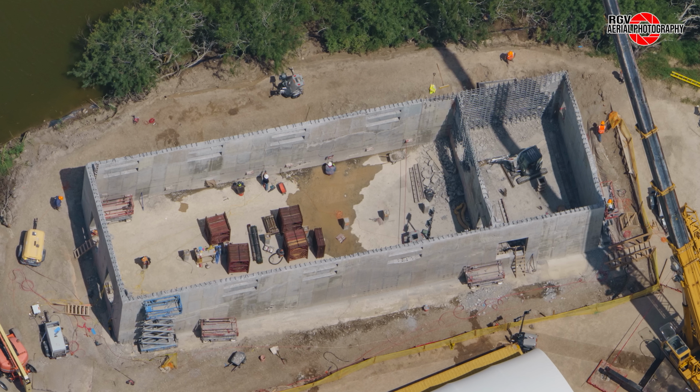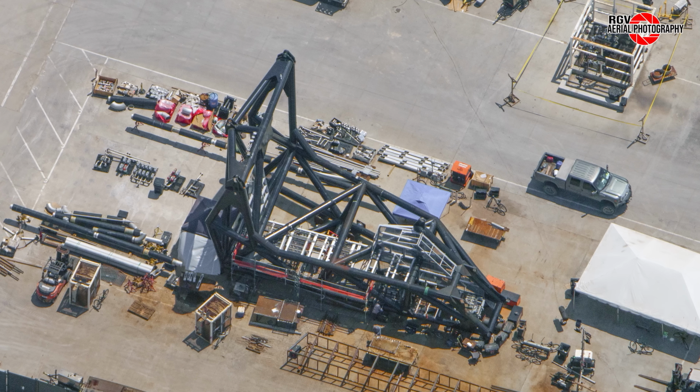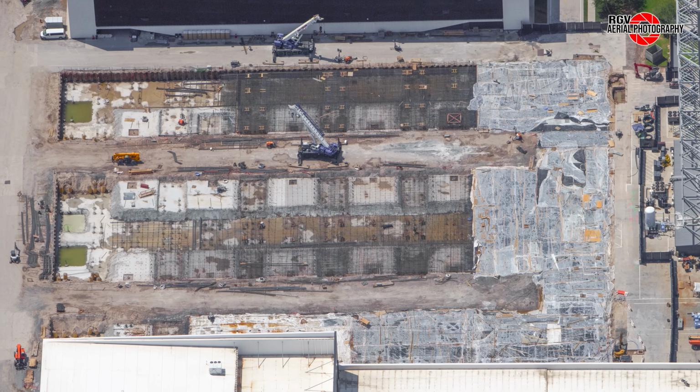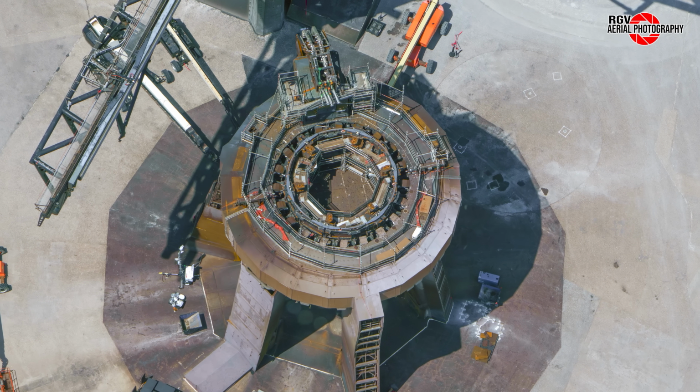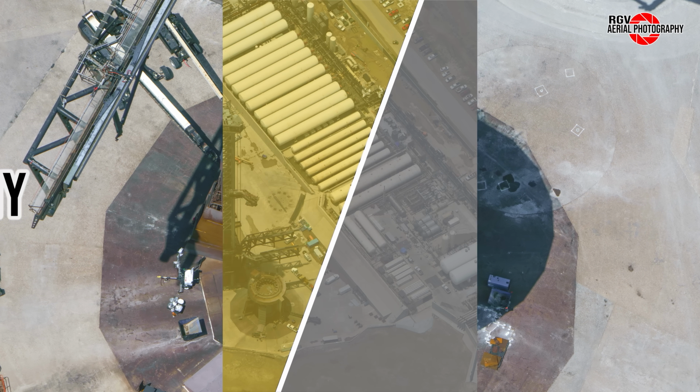Concreting issues at Massey's new electrical bunker, ship quick disconnect arm continues at Sanchez, Gigabay concreting shows no sign of slowing at the build site, and Pad 1 is readied for the upcoming static fire at Ship 38.